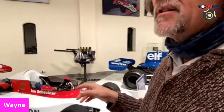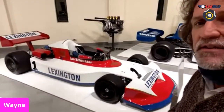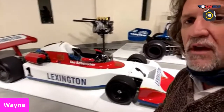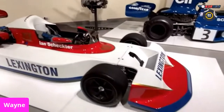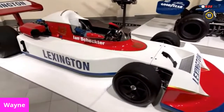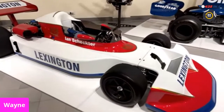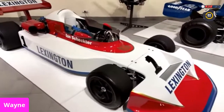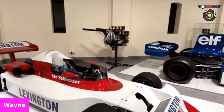On carburetors, but this car here is Ian Schechter's 1978 championship car. So he won the 1978 Formula Atlantic Championship in this car. Hence it's allowed to carry the number 1. And it's a fantastic, fantastic little car. I mean, the design on this is just remarkable. I mean, the upright windscreen.